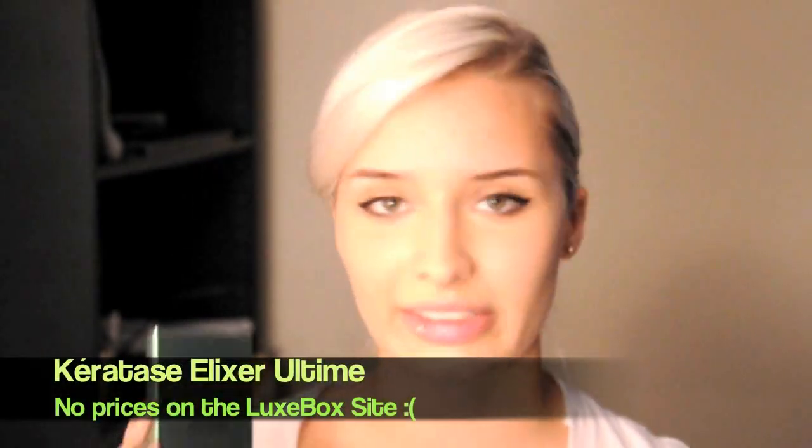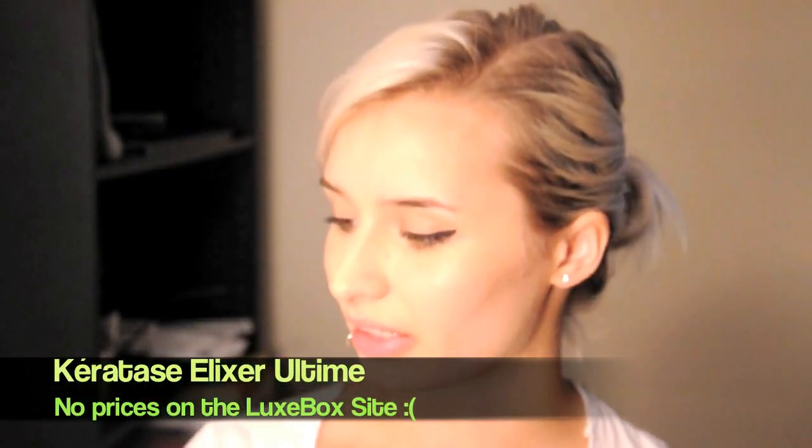Next is this Elixir Ultime by Kerastase, and it's a hair serum, which I love. I love hair serums and oils. They are perfect for my bleached out, probably destroyed hair. Oh yeah, and this quarter, they didn't include the prices on the pamphlet, so I apologize, I don't know those. If I can find them on their website, I can put them in the title, but if not, my apologies.